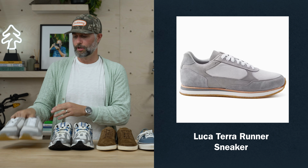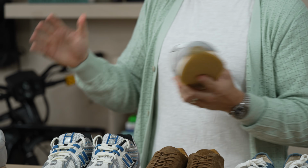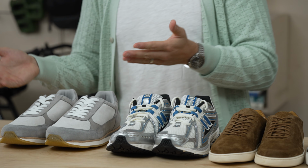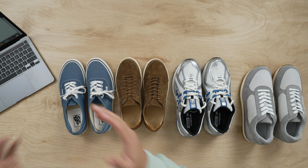These are made in Portugal. You can see a really fun monochromatic gray that goes with everything. These look awesome with a pair of chinos and a button down, but they look killer with a pair of shorts. Coming to the other end of the spectrum, Vans needs no introduction. When in doubt, buy a pair of Vans. These are your beaters for the summer.